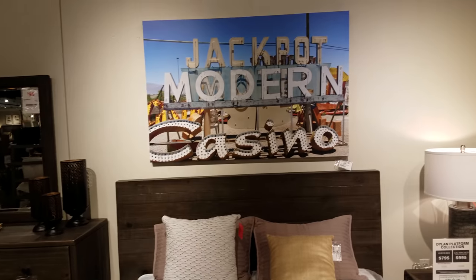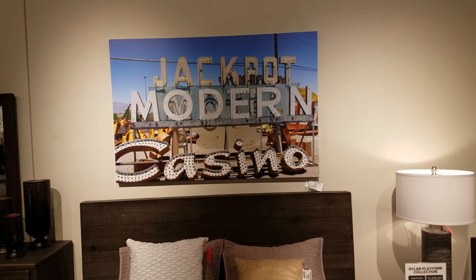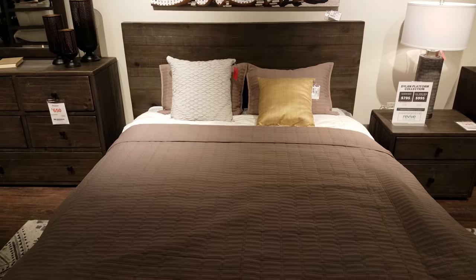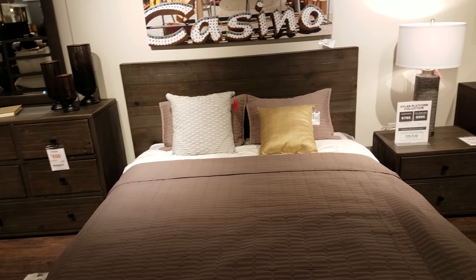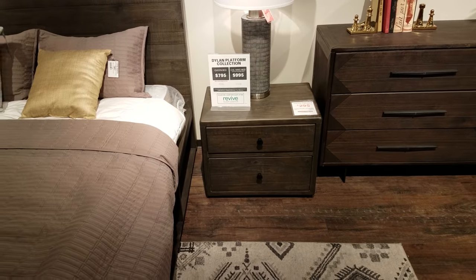Here is another canvas right here. This is going to be $3.20. Really? So that one's $3.20. Some of their wall art is affordable. $7.95 for a queen for this bed. $9.95 for a Cali King. This one is going to cost a bit more, I noticed. We have a nightstand, two drawer, $2.95.